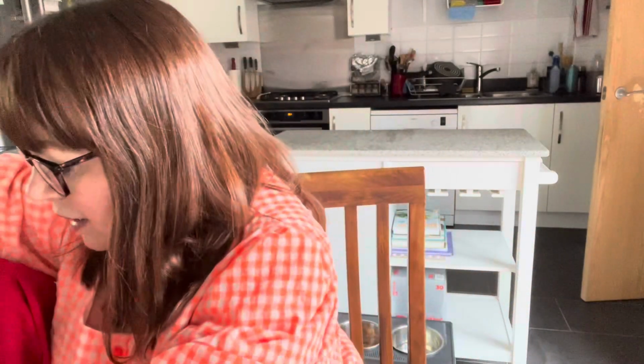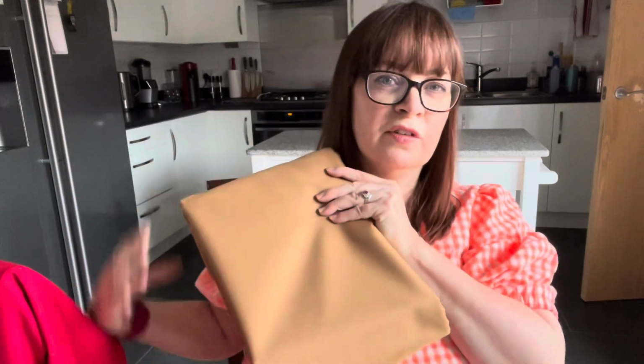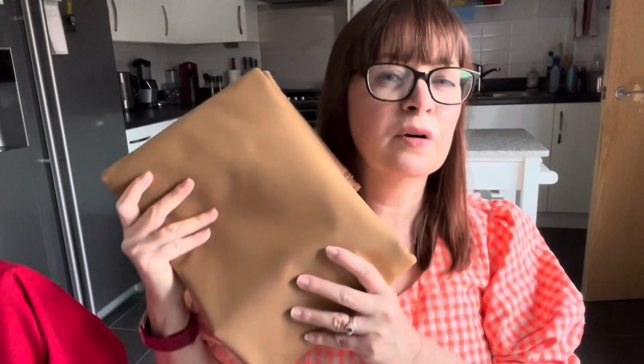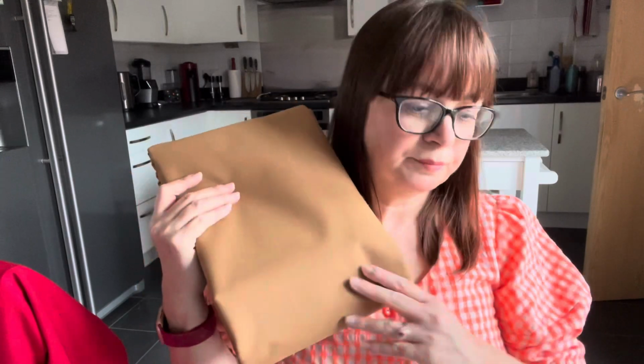And I just wanted to check, I don't know if this fabric is in my colour base from the colours that I've just had done, but we'll see what we think. But this is the fabric that we've received this month. So it's kind of like a caramel sort of colour.